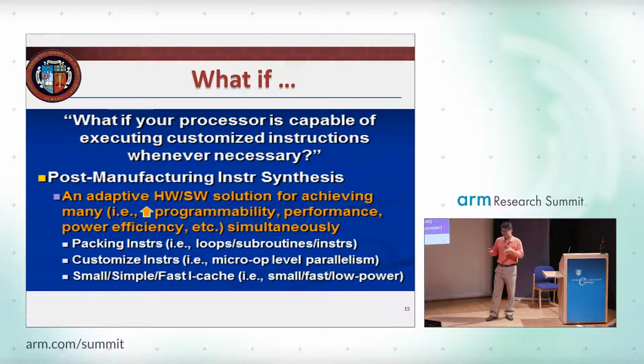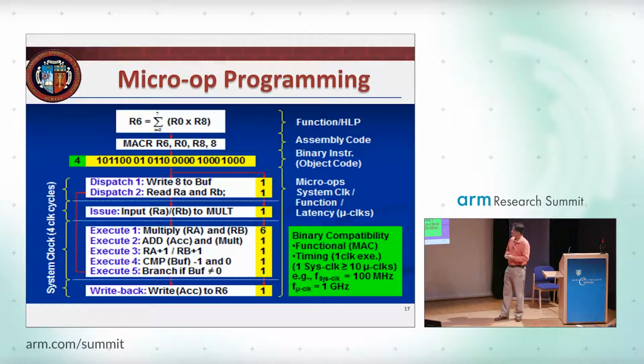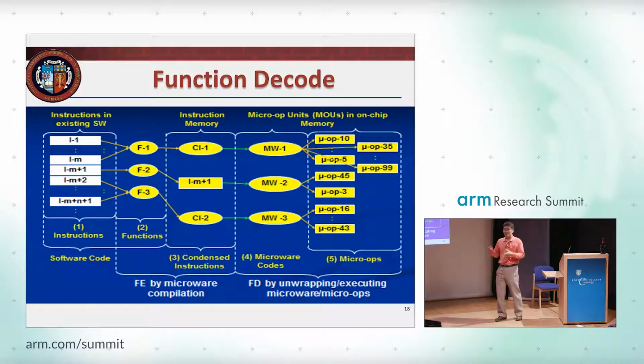So at the very beginning stage, we put a few instructions together and build another instruction. It's called instruction packing or synthesis. I exercised with two instruction sets, one for DSP, another for ARM. For instance, this is the MAC instruction. The DSP has a single instruction to run it. If you assemble these individual instructions, they run one at a time, or some run on different units. This kind of thing could become one.